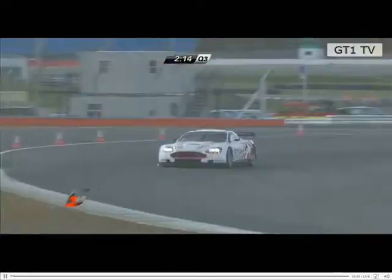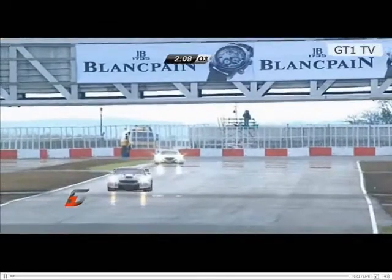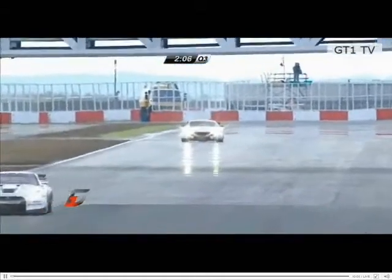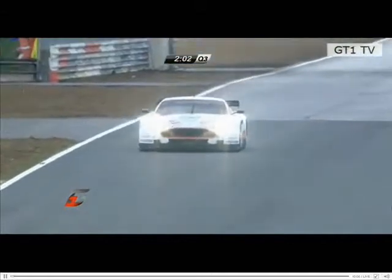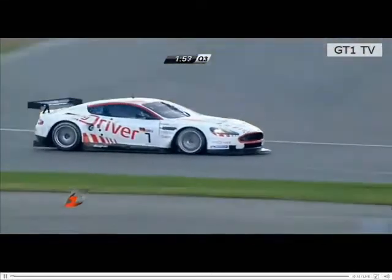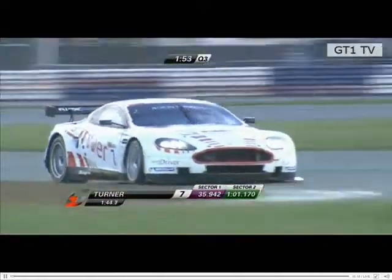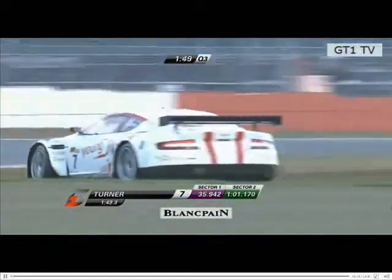That's Jamie Campbell-Walter in the middle of the screen. There's that very nice little smile, and he did a magnificent job in the first group, and Darren Turner is really on it. He goes purple in Sector 1. Yeah, and Darren obviously has done so much with Aston Martins over the years. Obviously a win, 2 wins I think at Le Mans. Second sector there, a 1:01. I'm not quite sure if that's his best sector. I don't think it's the overall best sector. It's his first lap, yeah. But it's certainly a pretty quick middle sector.